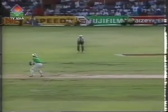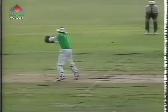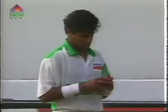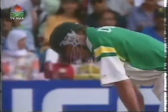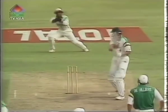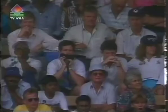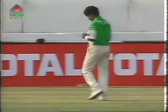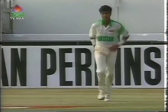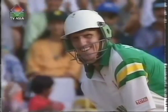That's Aqib Javed. So the last man in. 3 balls remaining, 12 runs to get. This man has devastated South Africa. 4 for 24. Waqar to Donald. And South Africa, having beaten Pakistan in the only 2 previous one-day internationals, only 2 previous matches they've ever played against each other. This is wonderful revenge.